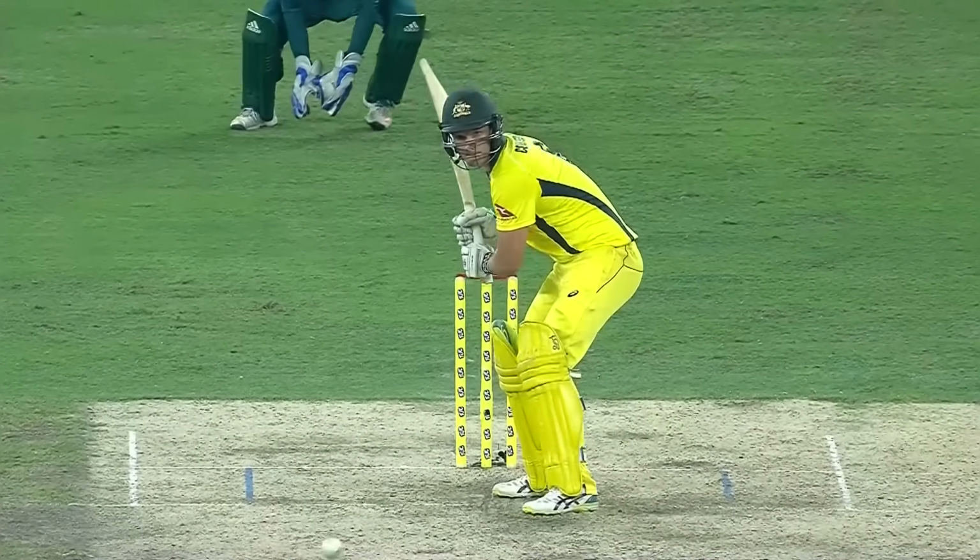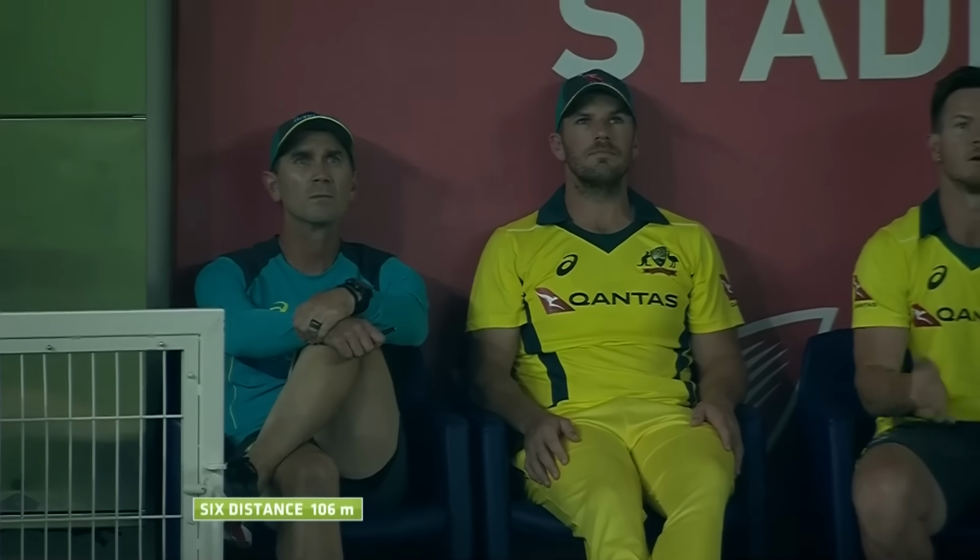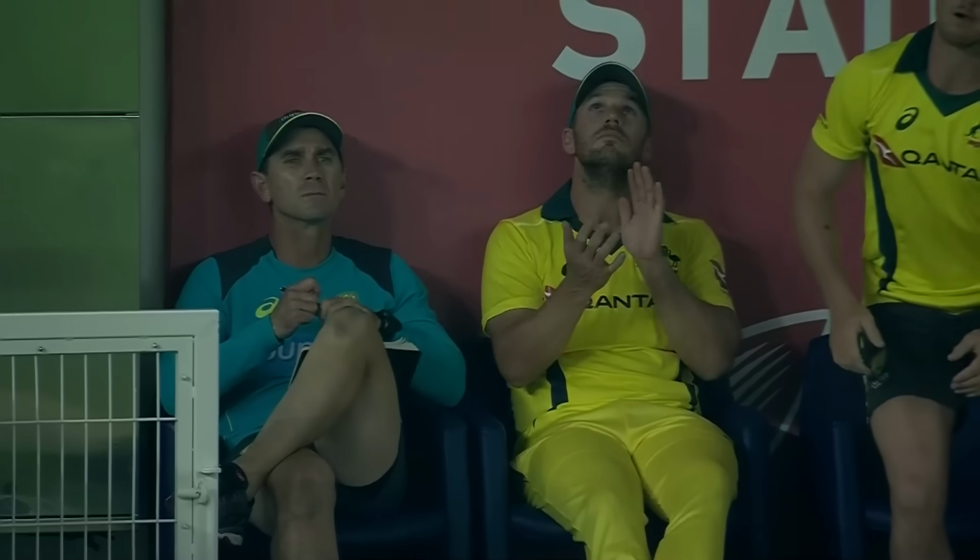Have a look at this power strike. Just clearing the front leg and boom. It almost went to the moon. Wow. 106 meters in distance and about 2 miles high.